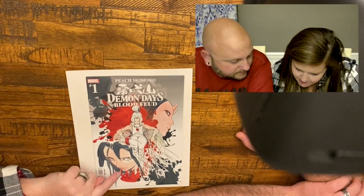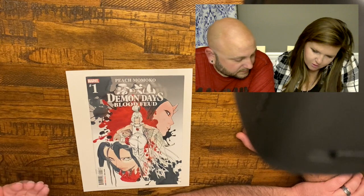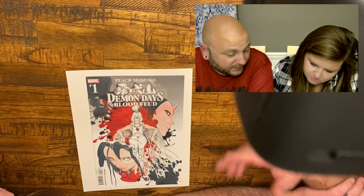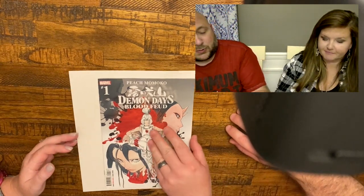Huh. Cool. What is that supposed to be? It looks like a jaw. Right. That's what that's supposed to look like? That's what it looks like to me. I've not read this. I have no idea. Well. Cool book. All right, then.